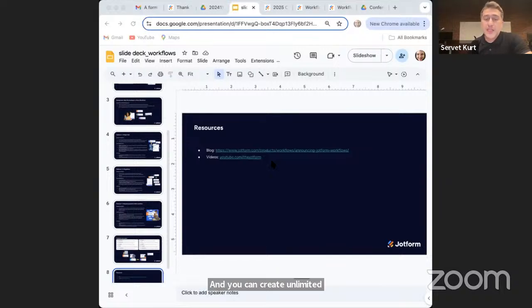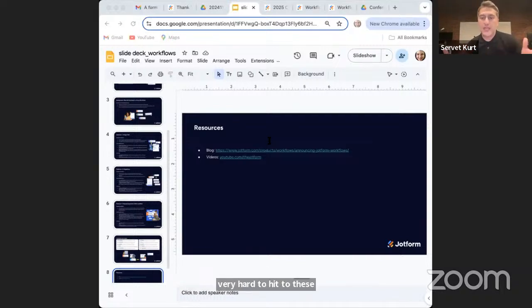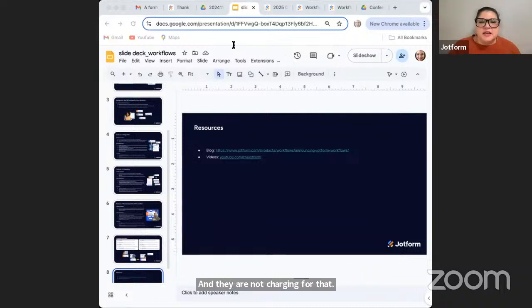In order to prevent the system from abusive usage, we have element limits, but these limits are really high, so it is very hard to hit them. You can add more than 1,000 elements to the flow without any problems at all. Great. And we are not charging for that. Yes, no additional fees.